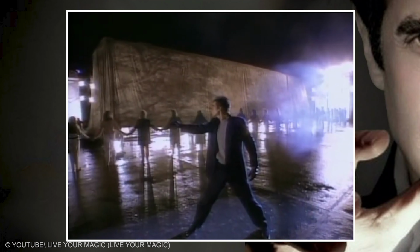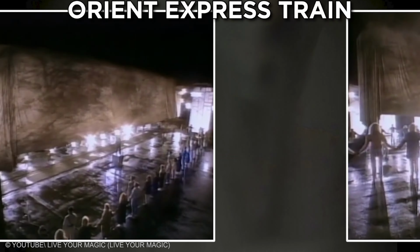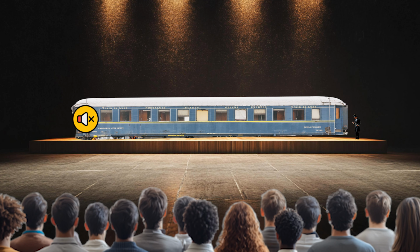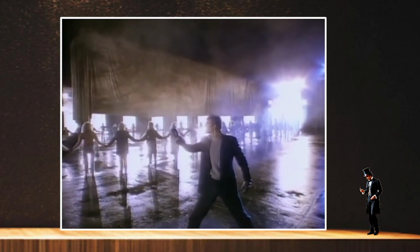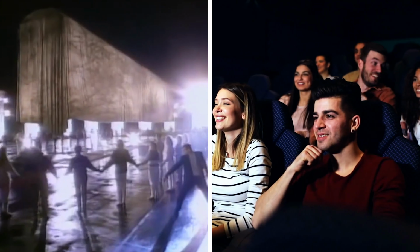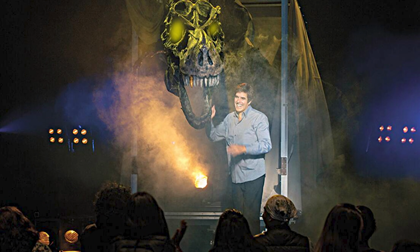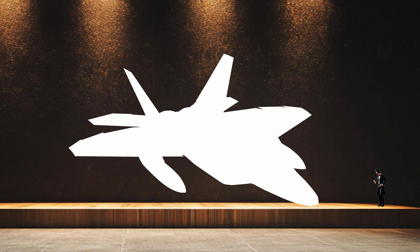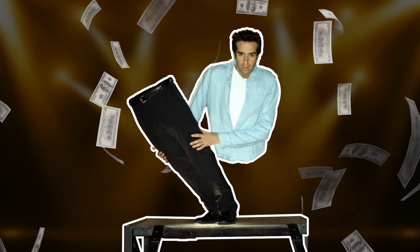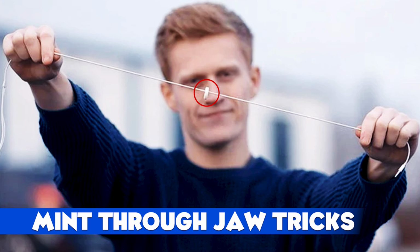Orient Express carriage tricks. David Copperfield made an entire dining car from the Orient Express train vanish from plain sight, only to bring it back a moment later. It's a high-profile example of stage illusions at scale involving giant curtains, platforms that shift, and an entire crew of stagehands. Typically, the train car might be quietly moved off stage, while bright lights, dramatic music, and a mesmerizing performance keep viewers too enchanted to suspect any big mechanical maneuvering. Copperfield's illusions often revolve around large objects, jets, buildings, and more, earning him the title of one of the most commercially successful magicians ever.